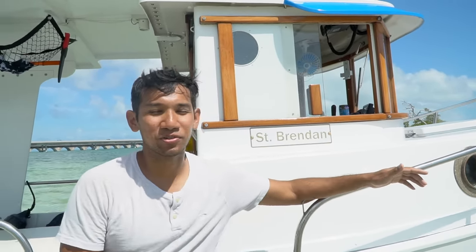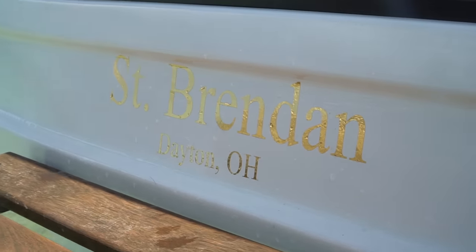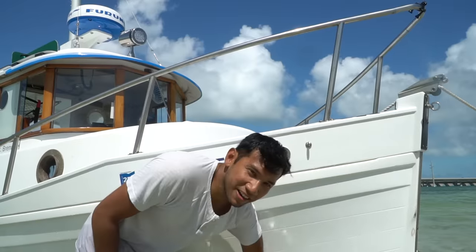So the boat has a really cool history, and I'm also slightly superstitious, and it's generally a bad idea to rename a boat once it's been named. So I'm not going to bother renaming the boat. It's also registered on the AIS as St. Brendan, so it just makes things a whole lot easier in case it starts sinking and someone needs to find me.